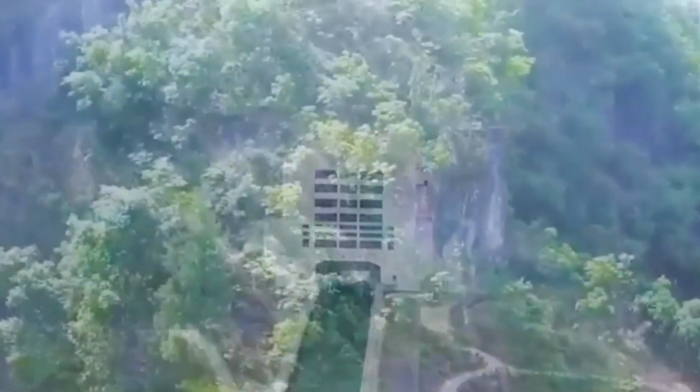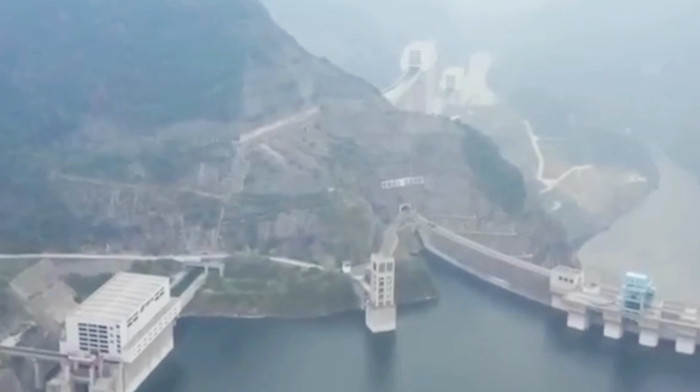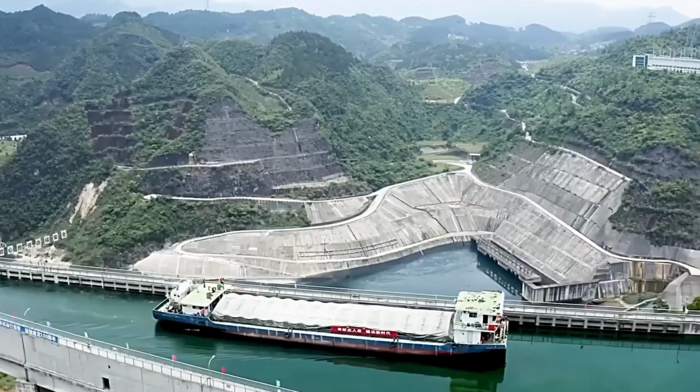This boost in efficiency is crucial for a dam of this size, located on the busy Yangtze River. Since its opening in September 2016, it has significantly increased the river's freight capacity, allowing for safer and faster shipping while also cutting shipping costs by 25%.